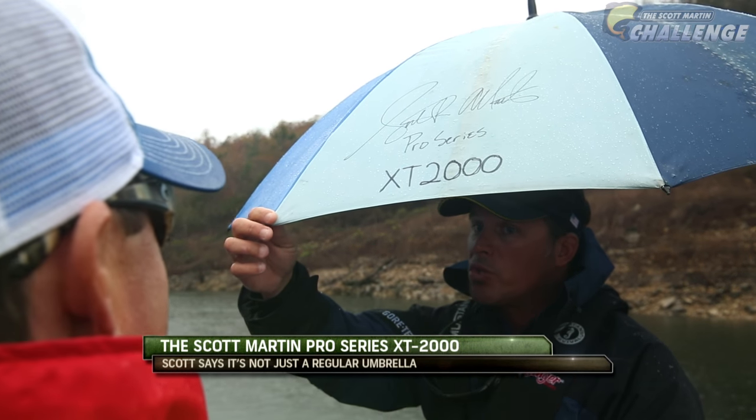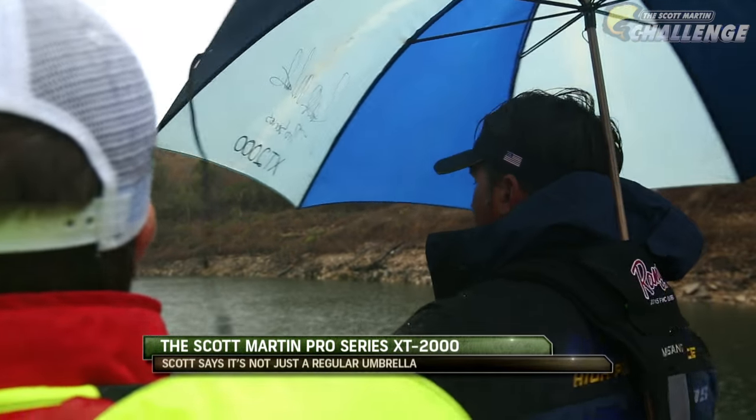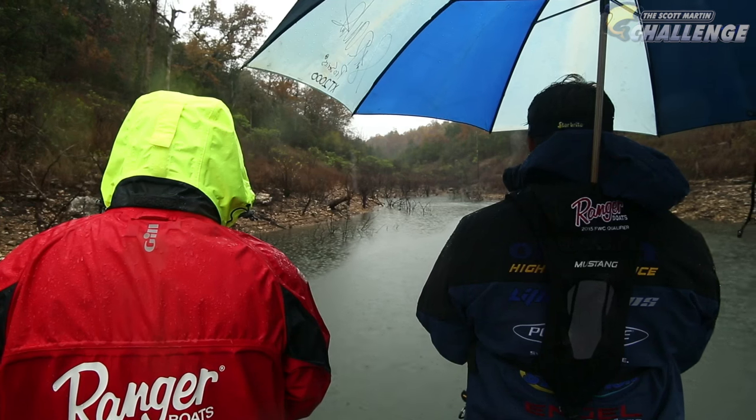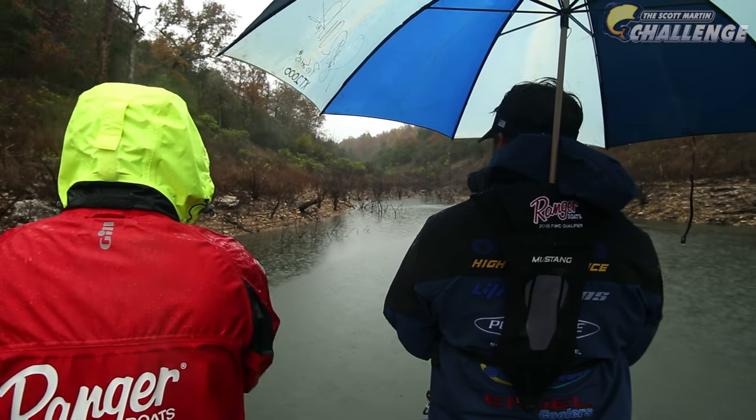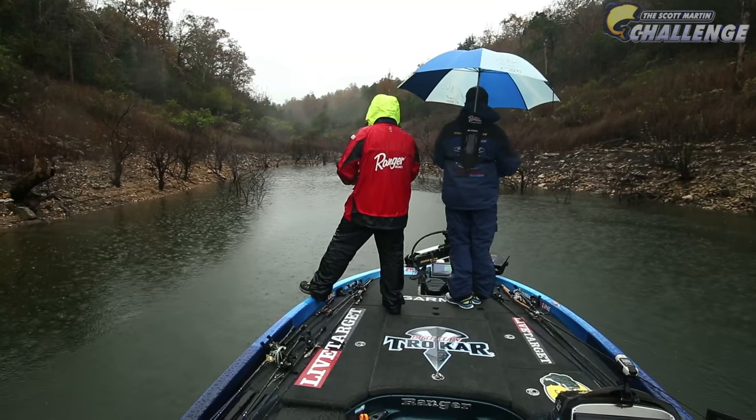A lot of people would think this is just a regular umbrella, but this is not a regular umbrella. XT2000. Now it makes way more sense. What's the XT stand for? Extra tough. Ah, gotcha.